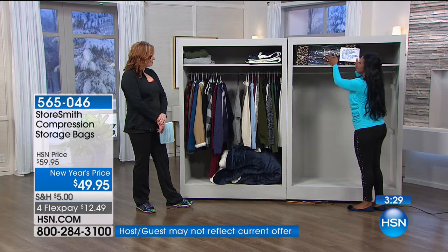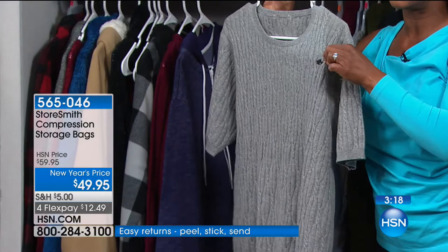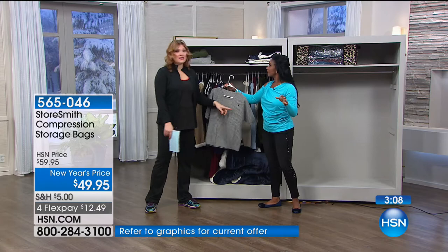And why is that so important? Because this is heartbreaking. Look at what I found. I found a cashmere sweater. Oh, with a hole in it. That has a hole in it, thanks to Mr. and Mrs. Moth. So if I can save you one cashmere sweater from this type of moth damage, it's worth the investment of this configuration, without a doubt. It's true. And honestly, a cashmere sweater costs you more than $49.95. I'm going to save you that sweater.